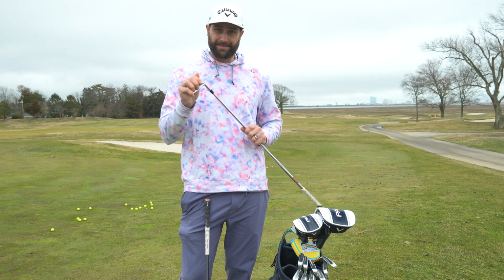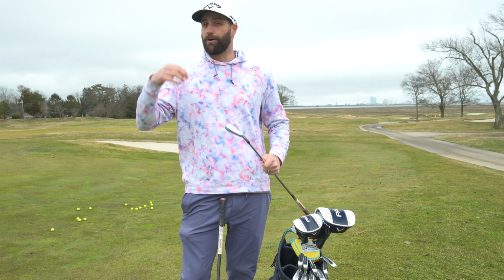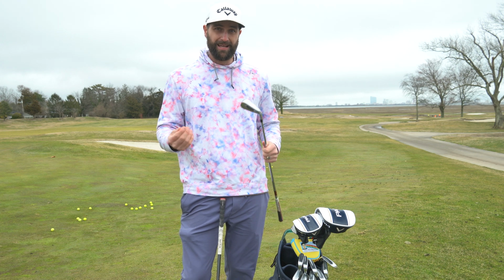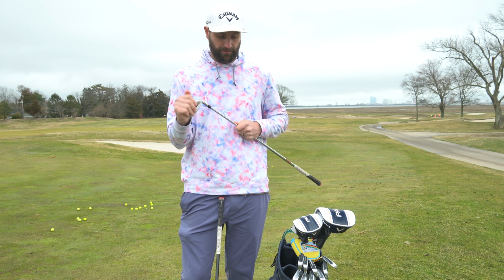The Rogue STs were the irons that I was playing last year. They're really hot. They go really far, which is great. But I just don't think they were right for me. But I do think this 3-iron is staying in the bag because it's like a rocket launcher.